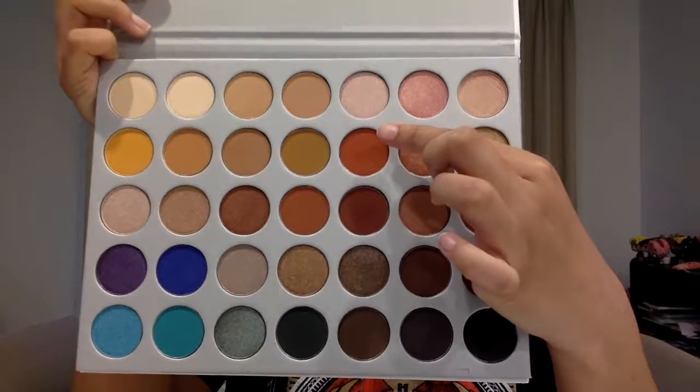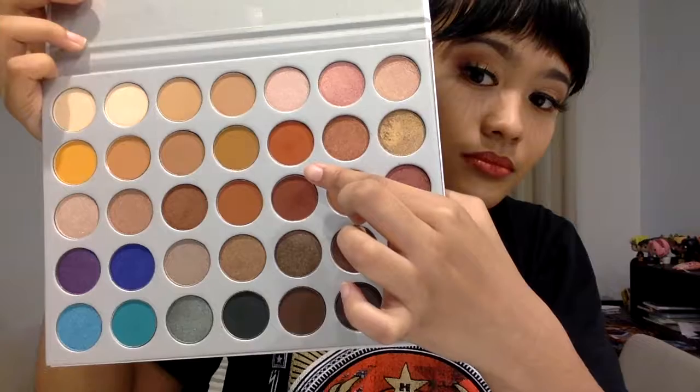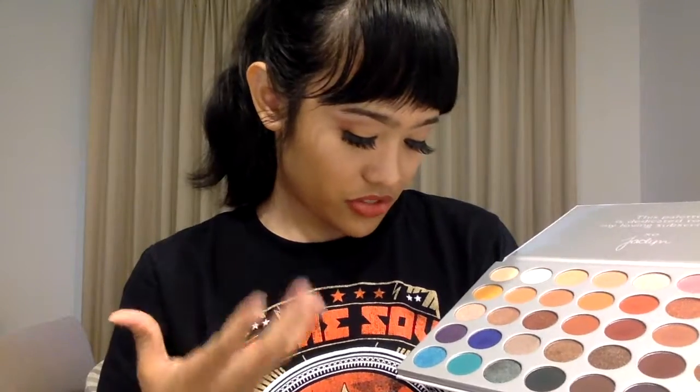I used Hunt as a transition shade and also underneath my eyes. The gold shade is called Queen and my crease is Jax. The mattes blend out beautifully and glitters work just fine. There is a little bit of fallout, but that's pretty normal with any palette that has a lot of pigment in it.